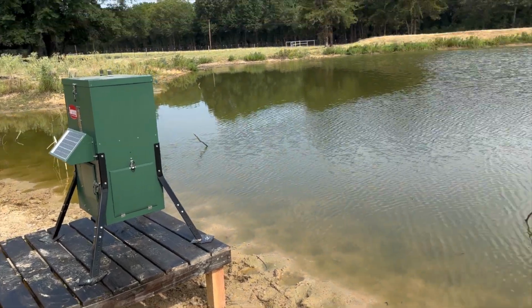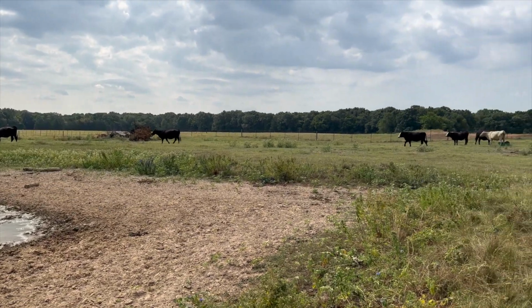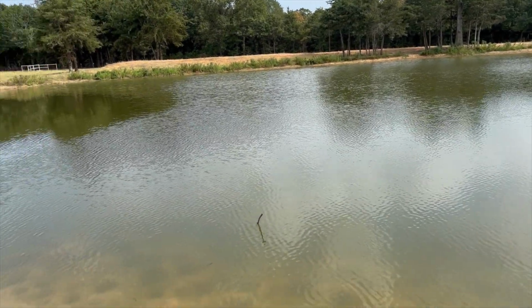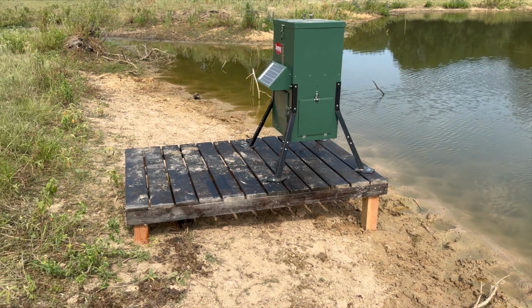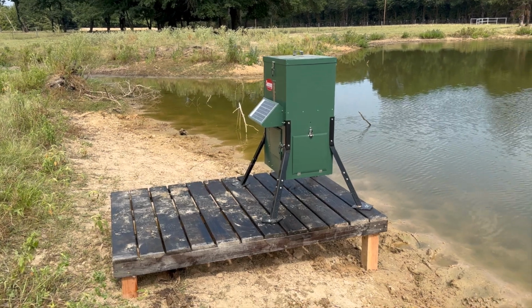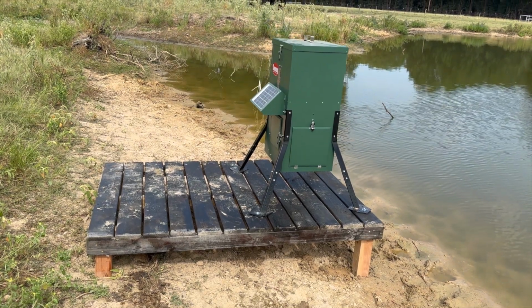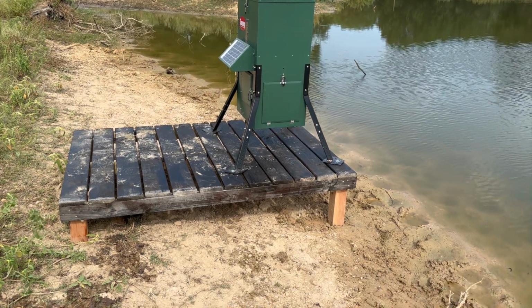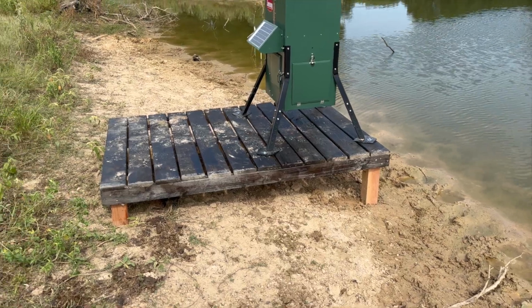Also, we have these little rascals, cattle. And I'm a little concerned about how the cows are gonna interact with it. You know, the cows get in here and they go swimming on the hot days. Hopefully they won't mess with it much, but that wood base is actually heavier than what you think. You put the feeder on top of it, and then you put 75 pounds of feed in there. Hopefully they're not gonna be able to move this around much. I'm probably gonna come back and put a T-post on each side of this little mini dock, just so they can't move it around if they start to rub on it.